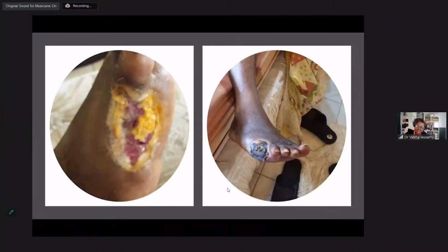We have worked with a medical doctor here, and we're doing a lot of groundbreaking work where we are healing wounds, including diabetic ulcers, with our traditional medicine and honey cures.